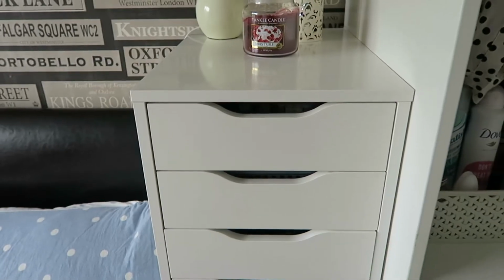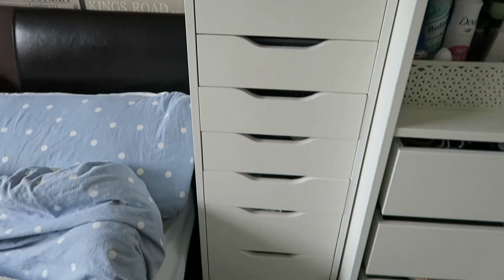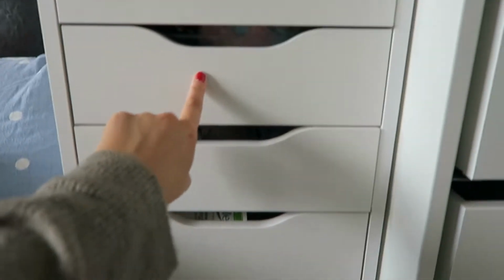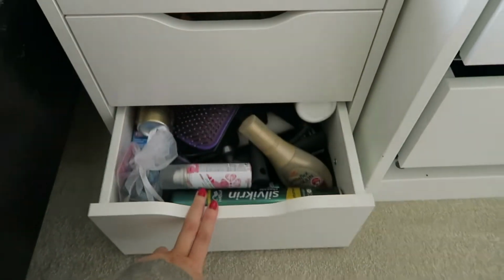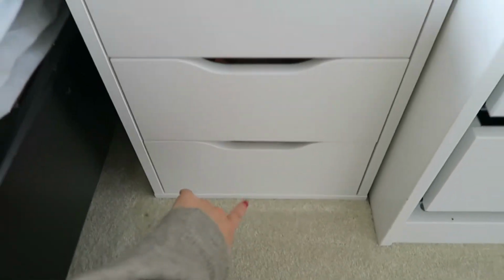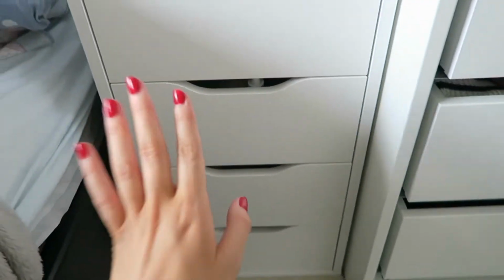You may have already seen from my previous video that these are the Alex 9 drawers from IKEA. This is what I use to store all of my products in. So these top three are for makeup, this one is like medication, and then from here all the way down to here is all skincare. The bottom one is hair care products that I don't really use or not that often, so they just get stored in there. But all of these are skincare which needs to be organised.